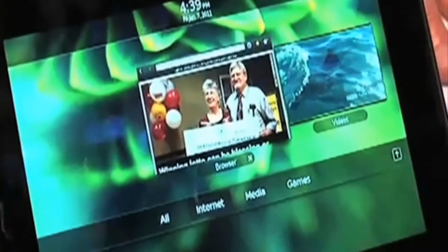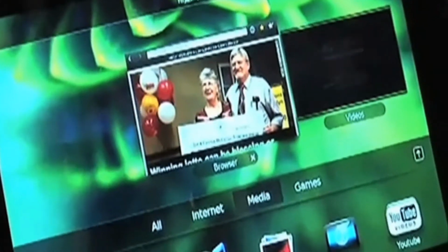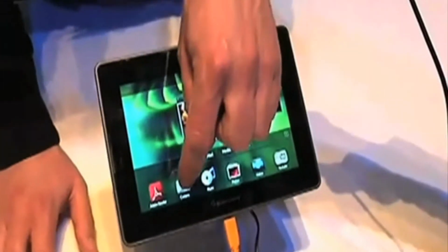Another key capability is the camera. There are 2 cameras: a front-facing 3 megapixel camera and a back-facing 5 megapixel camera. So I'll start up the camera app right now. And this is the rear-facing camera, as you can see. You can take stills or video.